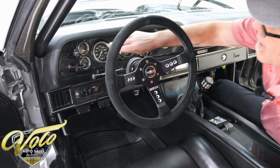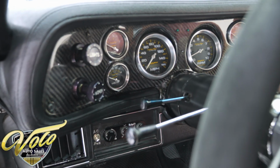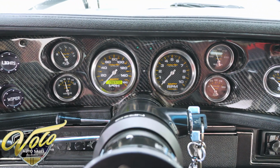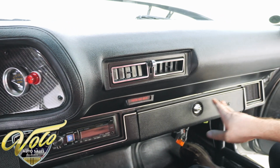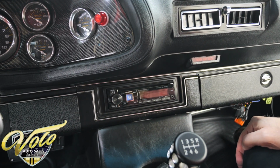The dash has a carbon fiber insert, custom knobs, carbon fiber Ultralite gauges. The dash pad is replaced, fits real nicely. Air conditioning vents in the factory location. All this is nice and stock. Does have an Alpine stereo.